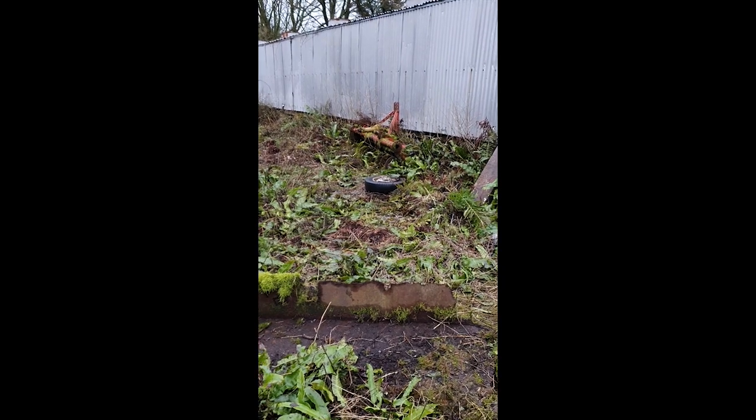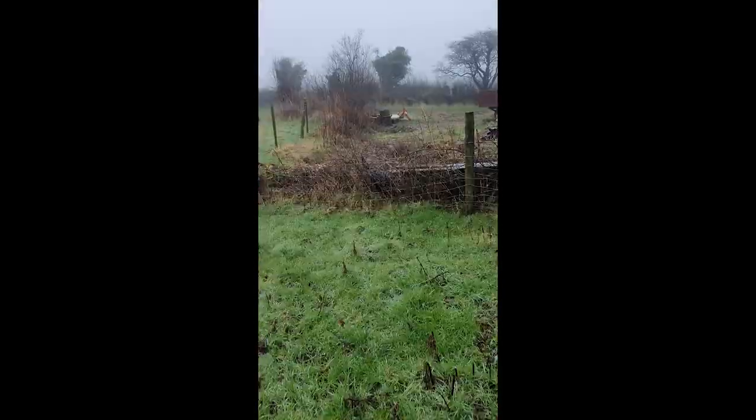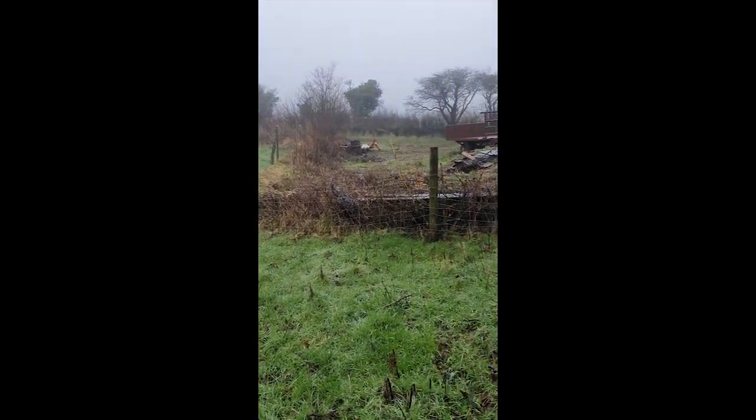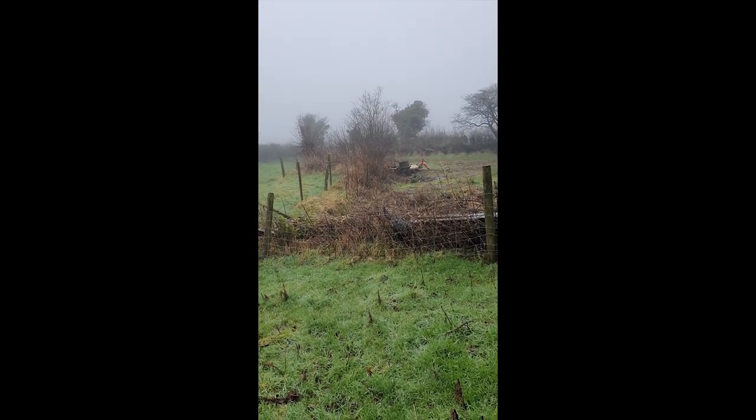Yeah, there's probably some more stuff hiding around. The thing is, we've had to dig this all out. You can see we've been digging it out. Take some of this fencing down, put a gate in, sort of a gate through here into the yard, rather than following the track along and round to the gate over the other side of the yard there.